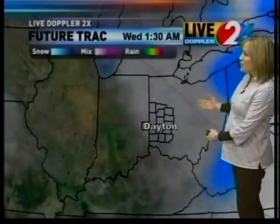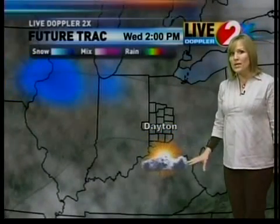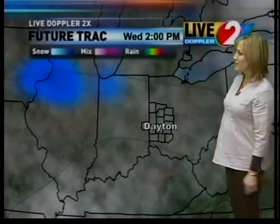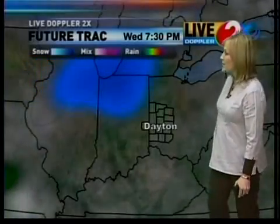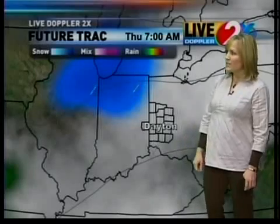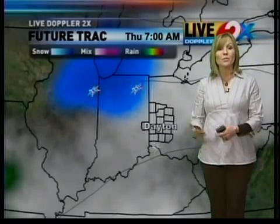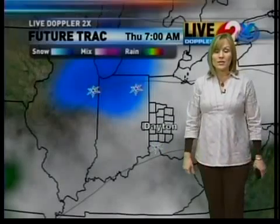Heading into tonight, it does look like we'll be drying out, and tomorrow, especially early in the day, we may see a few peaks of sunshine, but we're still expecting clouds on Wednesday. Then we're going to head into Wednesday night, and we start to see that chance of snow working back into the area. We'll continue the chance of snow as we head into early Thursday morning, so we'll have to watch for slick spots again as we head out early Thursday.